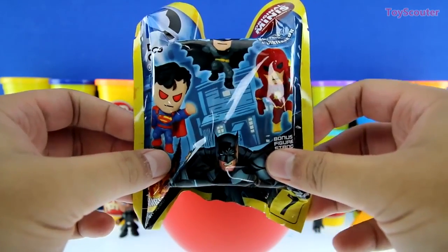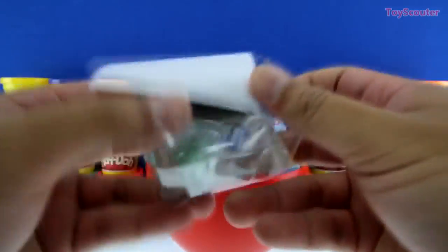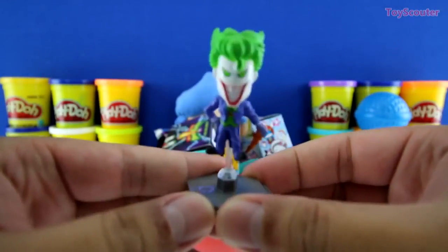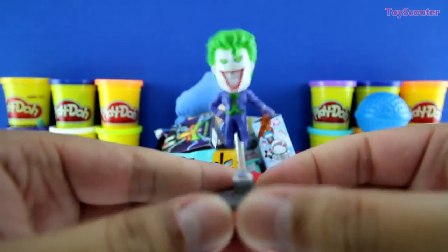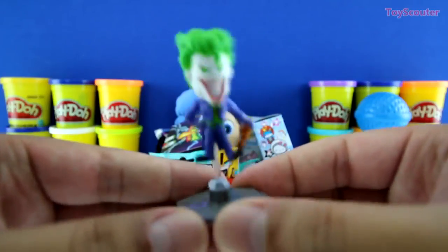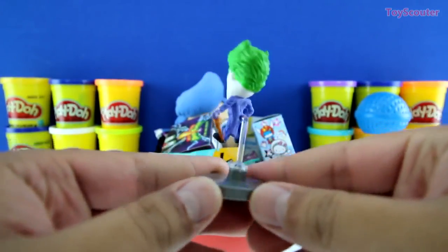We got a DC Comics Original Minis blind bag, and inside are one of these figures. It's me, the Joker! Do you guys want to hear a joke? If you're ever cold, stand in a corner because it's 90 degrees. Get it? Well, you're crazy, Joker, but I guess your joke is alright.